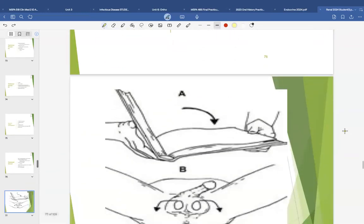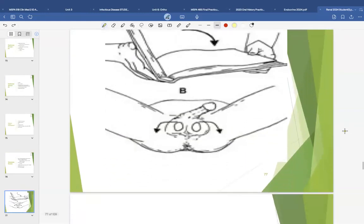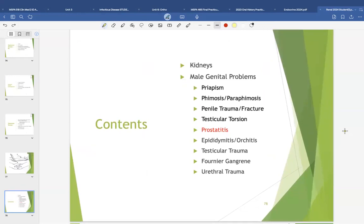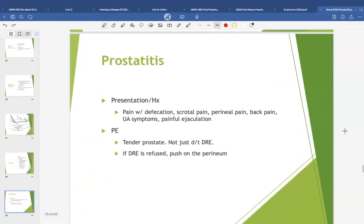This is the opening of the medial to left. Prostatitis. We talked about this last semester. We may have pain with defecation, scrotal pain, perineal pain, back pain, pain with ejaculation. They may have a tender prostate, not just because you're doing a digital rectal exam, but because it's actually tender. We talked about how if they're already looking septic, if you're worried about a hot prostate, you probably shouldn't do a digital exam. You could push on the perineum if they refuse the area, but you're probably going to treat this based on symptoms.